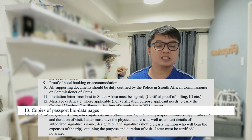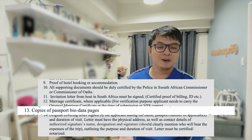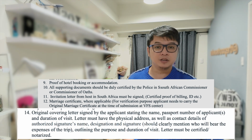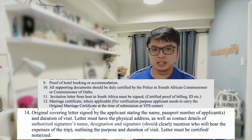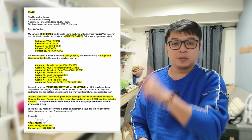And next is copies of passport bio page. Not sure how many copies dapat, but we submitted 2 copies. Next, original cover letter, and you should sign it. It needs to have your signature. So this is the format that I used.